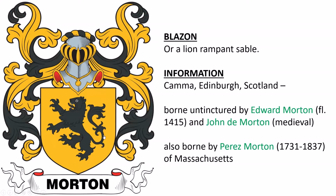Or a lion rampant sable. This is associated with the location of Camma in Edinburgh, Scotland, which I wasn't able to obtain any additional information about. But it was also borne untinctured by Edward Morton, who was alive in the year 1415, and John de Morton during the medieval period. And it was also borne by one Perez Morton, born 1731, of Massachusetts.